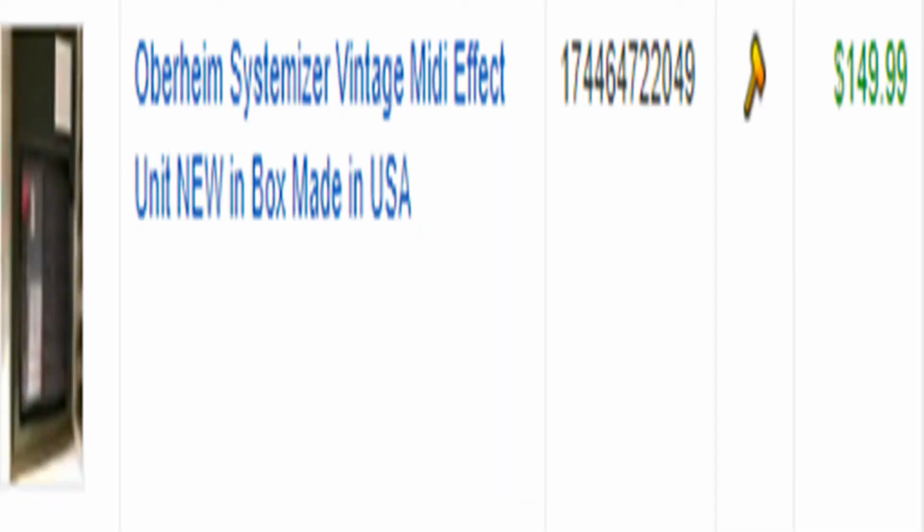And then last but not least, kind of a fun little backstory to this. I went to this yard sale a little south of where I live, so not too far, and ran into two of these Oberheim Systemizer vintage MIDI effect units. They were both brand new in box. I started talking to the lady, and she had written the eBay price from the comps on there.